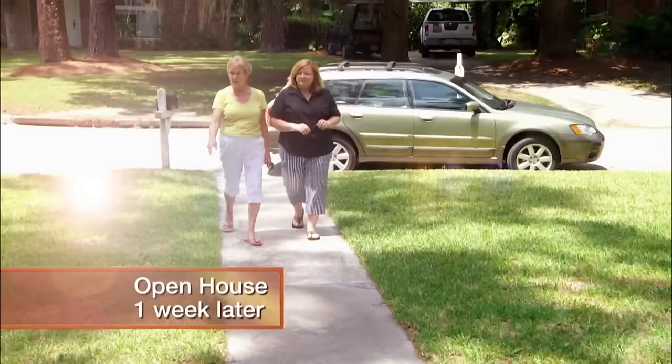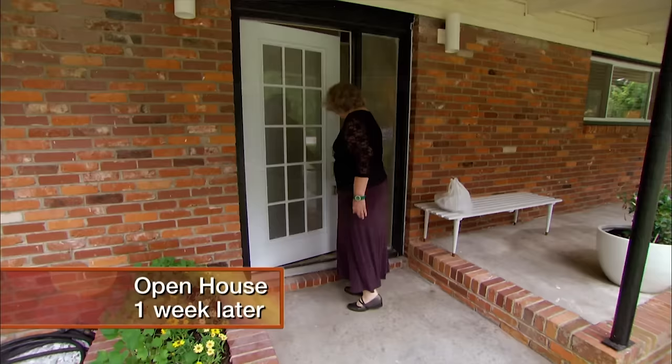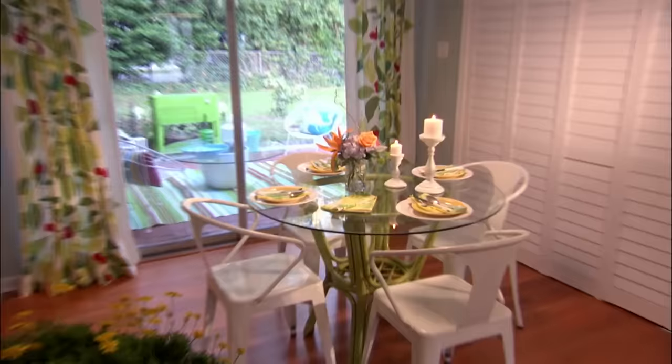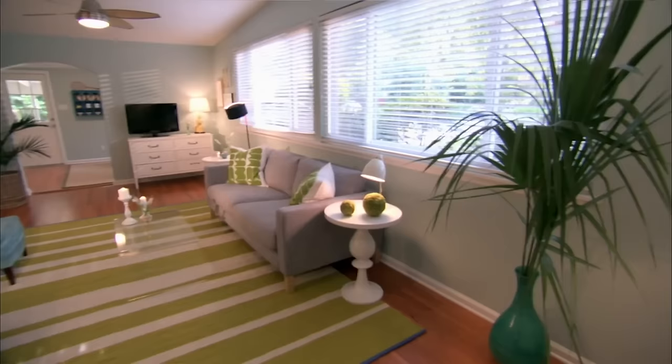Josh and Jordan love the changes, so we brought back our potential buyers to get their thoughts on the house. Oh my God, I love it. I cannot believe the difference. It's so bright and cheery. It looks bigger, a lot bigger now. This is fantastic. I don't know how they're going to move from here because it's really inviting. It's so much more spacious and it's coordinated throughout the house, and yet it has touches of really interesting artwork.